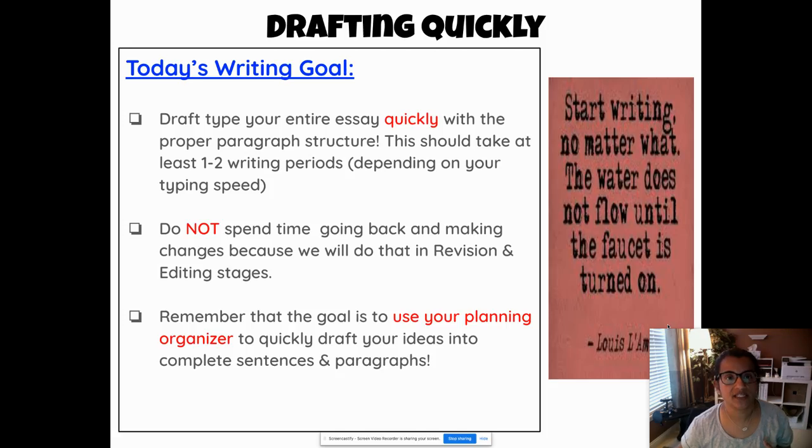You can't be afraid. The cool thing about writing is that see this little eraser right here? It was invented for a reason because people are human and we make mistakes. In writing, I make mistakes all the time. But the thing I'm proud about with my writing is I'm going to try something.